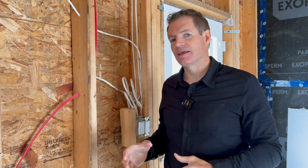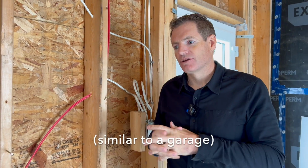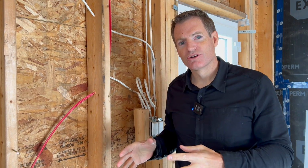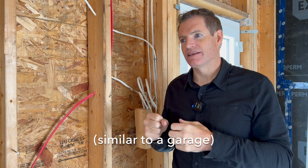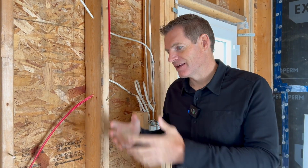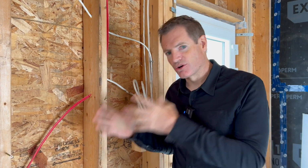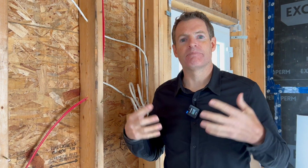It's the way that a garage gets built in a passive home. So let's think about that for a second. We're standing in the garage. Code-built homes are built the same way as a garage gets built. How crazy is that? It drives the point home that conventional wall systems, code-built wall systems, are simply buildings that are designed for the past.